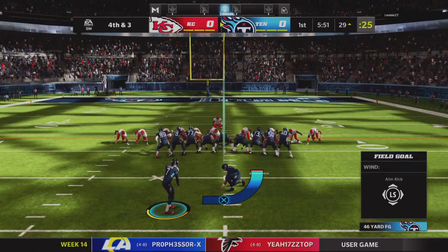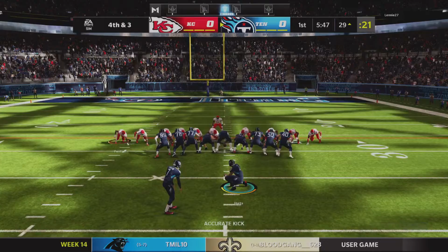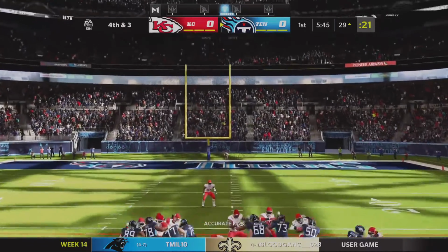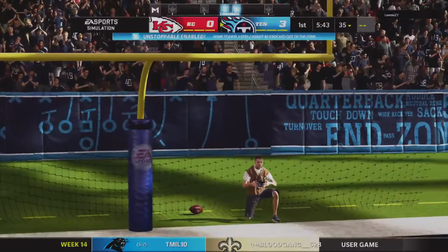So now the Titans are going to call upon their field goal unit here. From the right hash, it's a 46-yard attempt. The kick by Fairbairn is good. And the Titans hit the scoreboard first.